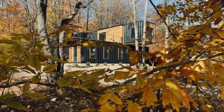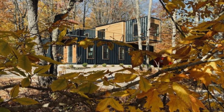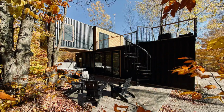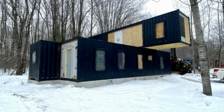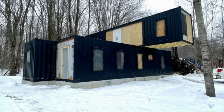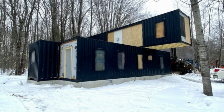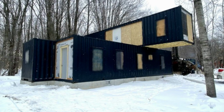This jaw-dropping, one-of-a-kind piece of art is nestled among the trees. This container house is crafted out of three 40-foot shipping containers with cedar accents throughout the exterior. The design uses two 40-foot shipping containers placed side by side and sheared horizontally on the ground level. An additional 40-foot container is stacked in a cruciform to create the second story of the house.